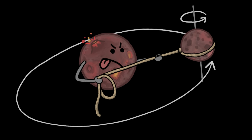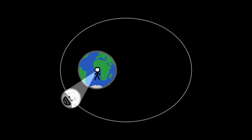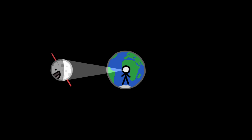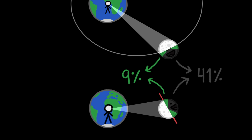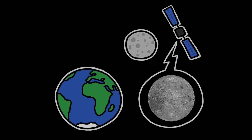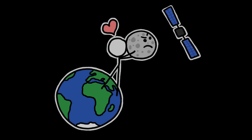We do end up seeing some of that far side because the moon's elliptical orbit gives us peeks beyond its average eastern and western horizons, and its tilted axis causes moon seasons, revealing more of the lunar north or south poles. But those glimpses only add up to an extra 9%, leaving 41% of the moon hidden from Earth. Satellites, starting with Luna 3, have allowed us to map the rest, but it's safe to say that our relationship with the moon is still pretty one-sided.